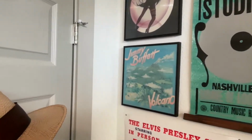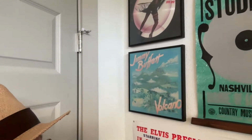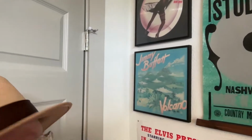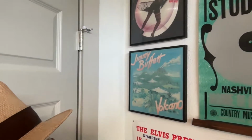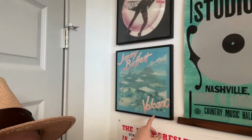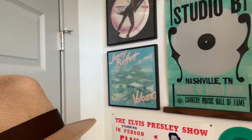When I was growing up, my dad made me a Jimmy Buffett themed room. I was a kid that was super into Buffett because Dad got me into him. So I had a whole Parrot Head themed room when I was a kid, and Dad framed a bunch of his old albums and hung them in my room. So this was one that was hanging in my room. So that's very special to me.